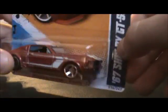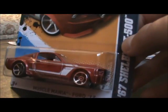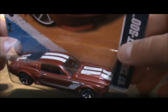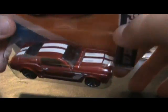So, you guys will see my video on a 2011 Shelby GT500. I'm waiting for it to come in. It's not a Hot Wheels, it's actually a real car. So, you guys will see a video on that hopefully soon. Monday or Tuesday is when it's expected. So, there we go. Pretty nice car.